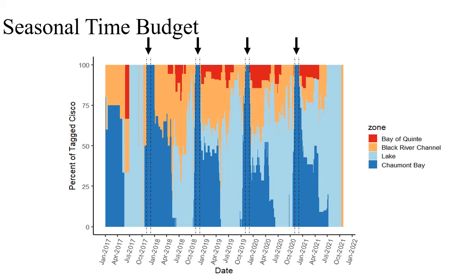And we see that we get 100% of our tagged Cisco returning to Shimo Bay. So we're seeing 100% spawning site fidelity here with this population. And after that December 1st period, we start to see a bit of variation. Some fish return directly to the lake, some to this Black River Channel, which is kind of the staging area outside of Shimo Bay. And then some fish return to the Bay of Quinte as well, and they kind of hang out there throughout the year.